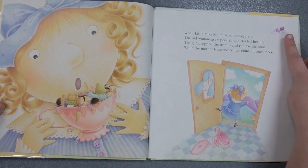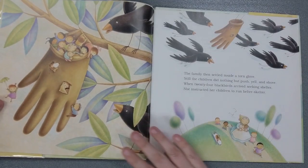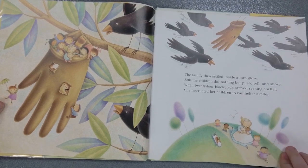Do you see a spider in this one? Okay. The family then settled inside a torn glove. Still, children did nothing but push, yell, and shove. The 24 blackbirds arrived seeking shelter. She instructed her children to run helter-skelter.